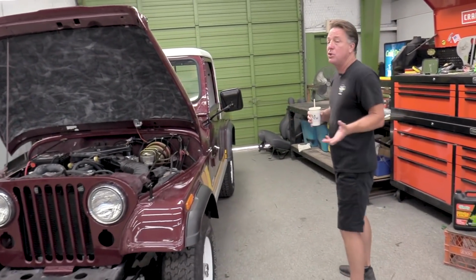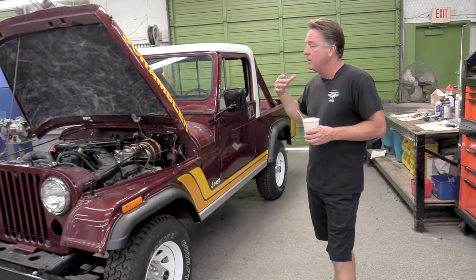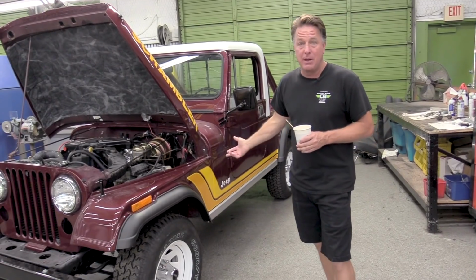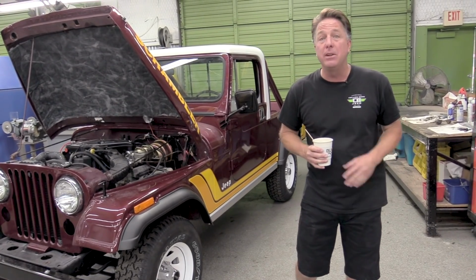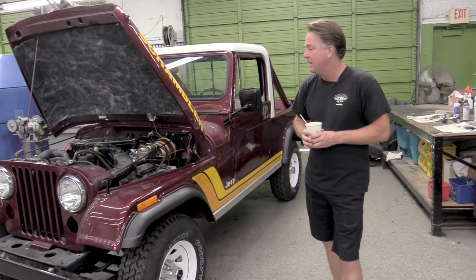One of the reasons these are so rare, from 81 to 85, they only made about 27,000 of them. But here's what else is interesting that a lot of people don't know. If you bought a loaded up Scrambler like this one, automatic, power steering, power brakes, and AC, it was as much as a Corvette. So they were never cheap either. Scramblers have never been cheap, and they're never gonna be cheap, and they're only going up.